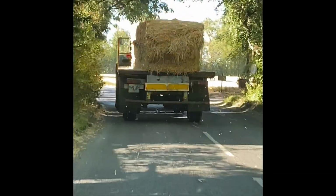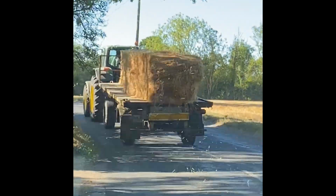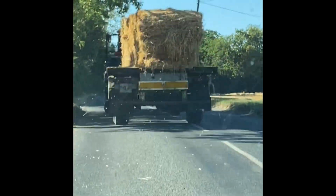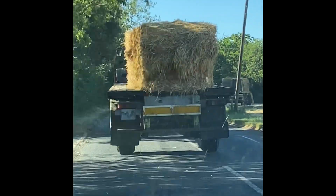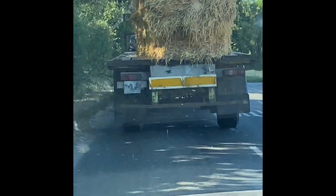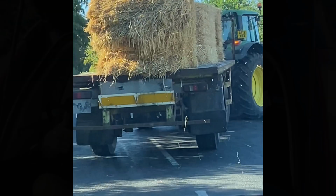So we're off to see Simon Neesam today, and it looks as though we're stuck behind his hay delivery as we're going through the lanes of Suffolk. Hopefully we'll have a lovely time and have a look around the shed, and he's going to give me a little lesson in the Abyssinian cavy, the finer details of it, which will be in a separate video. But yeah, sit back and enjoy.